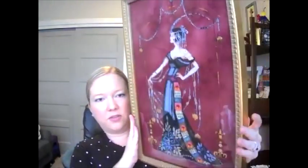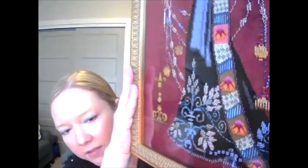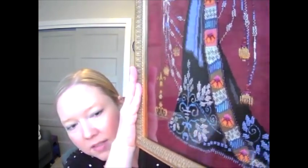And then I also got At the Met by Mirabilia finished. This is on a 32 count Rose Petals linen by Dye Stitch Love, who is no longer dyeing. Again, she's huge, so I can back up. These both have glass, so sorry about the glare. I love her. There are so many beads in this thing. I can't even with all the beads. She's fab.